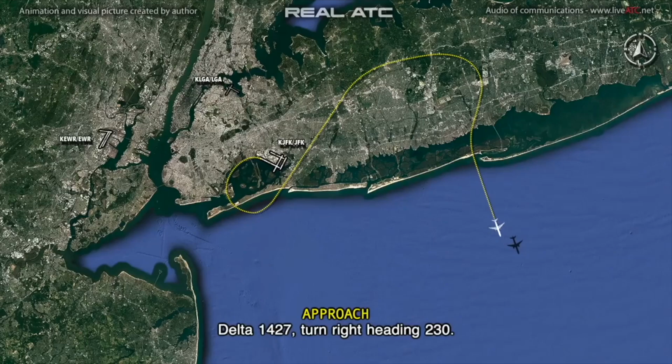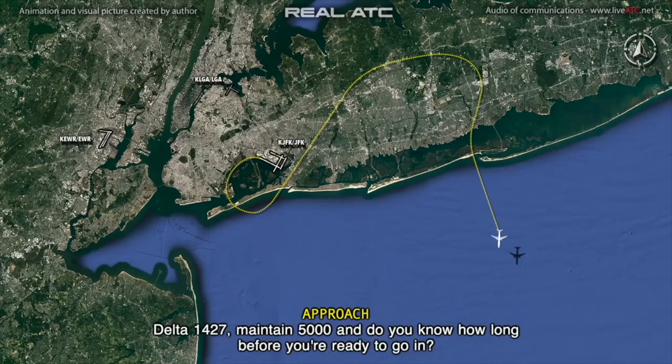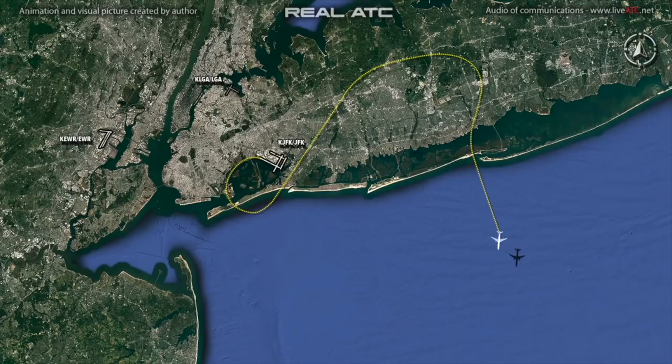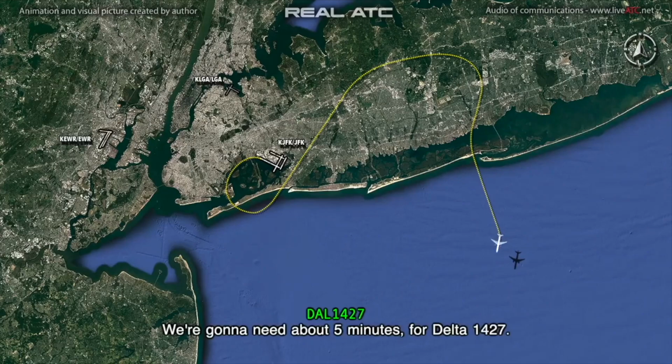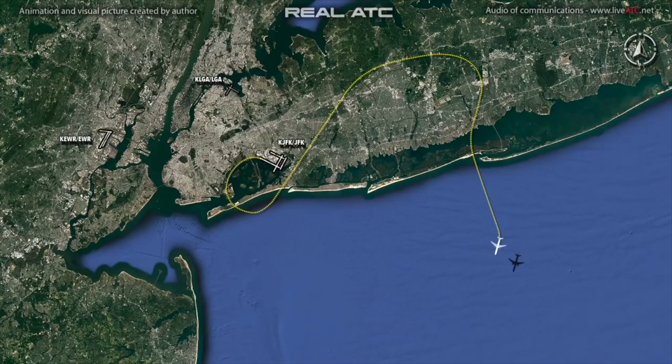Delta 1427, turn right heading 230. 230 heading, Delta 1427. Delta 1427, maintain 5,000, and do you know how long before you're ready to go in? Yeah, we're going to need about 5 minutes, for Delta 1427. Okay, that's fine, Delta 1427, fly heading 230, maintain 5,000. 230 heading, 5,000, Delta 1427.